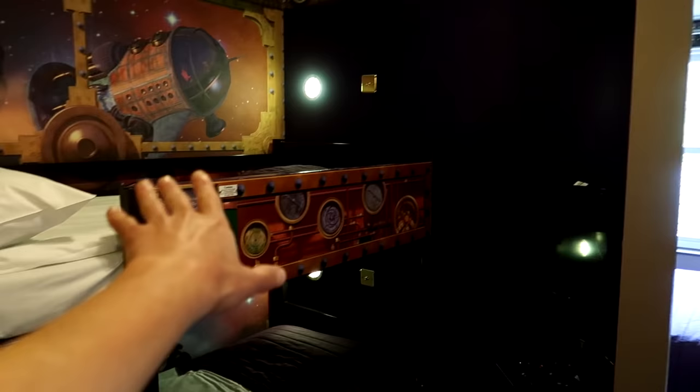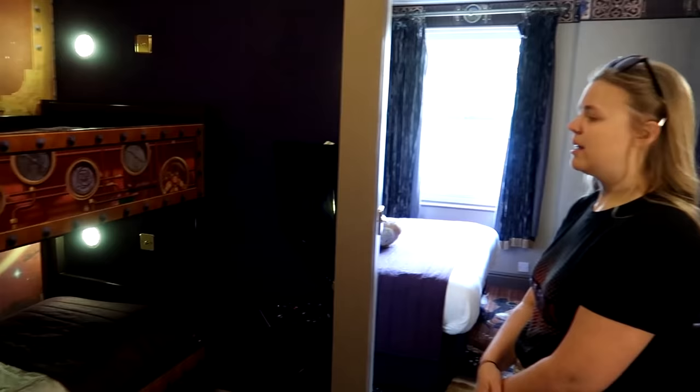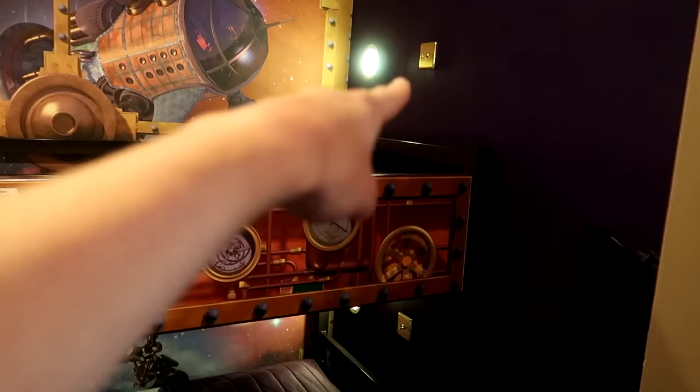So the bunk bed was still there, but the partition wasn't. So obviously, now it gives the kids and the parents a little bit more privacy in here. Yeah, because you've got the wall there, which is really nice. A little divider. And if you've got a loud snorer as well, that's going to help with that one.